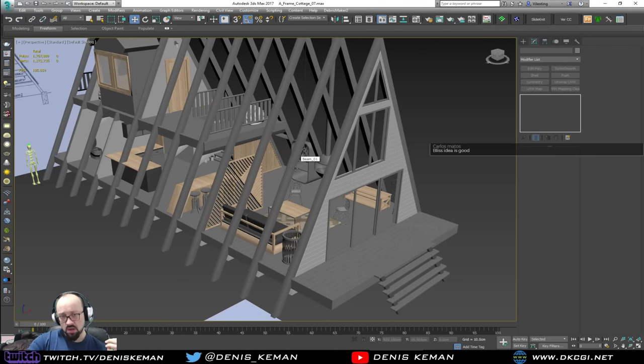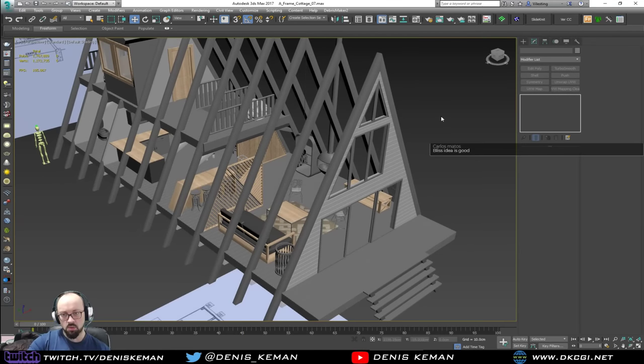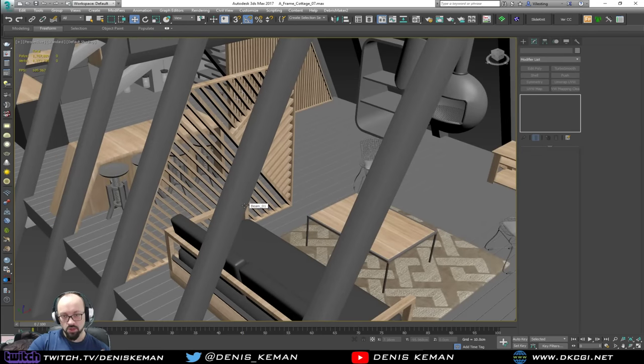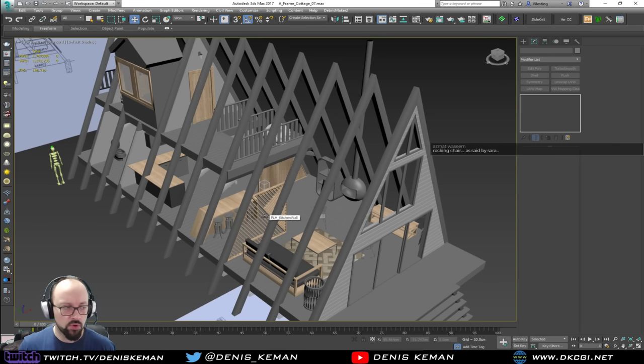But for modeling wise, we've pretty much done a decent design job. And most of this is thanks to Valentina and Sarah. You girls were the stars of this one. But anyways, like I said, I wanted to make this stream at least an hour. So we've been going on for about an hour and 10 minutes.